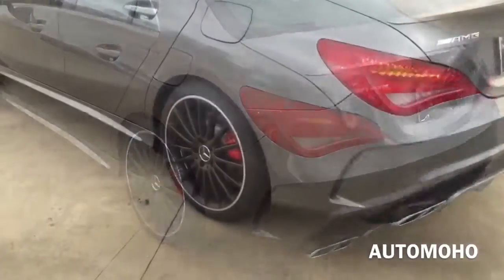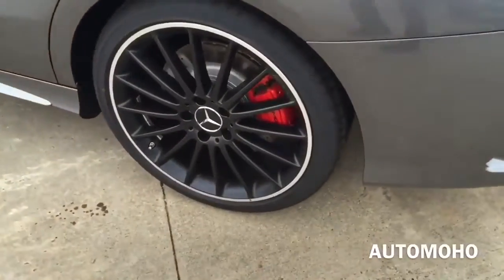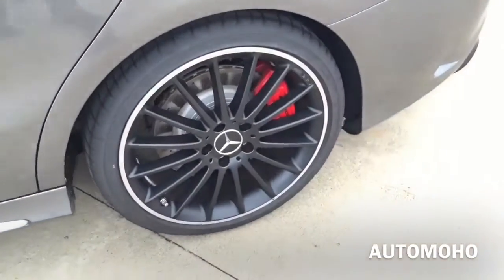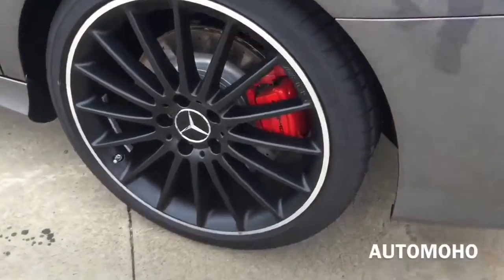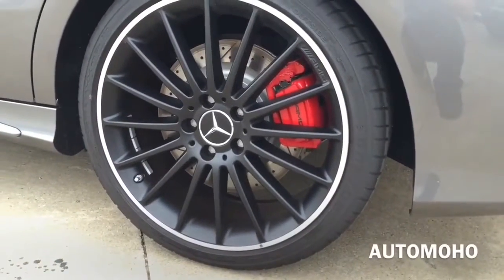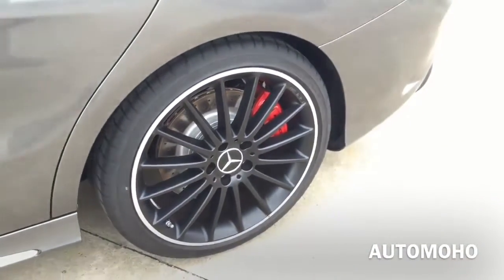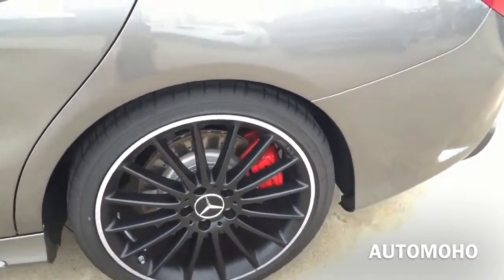Rear wheels are also 19 inches and come with ventilated cross drilled brake discs and painted brake calipers with AMG lettering on it as well. It also comes with anti-lock braking system, brake assist, adaptive braking technology, as well as AMG 3-stage electronic stability program.